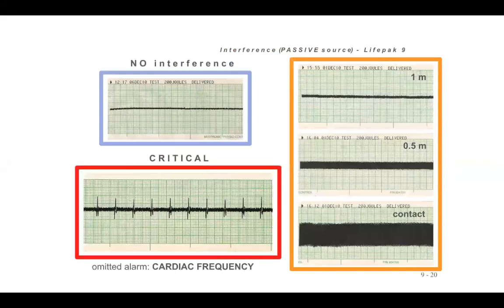And look at this. No patient, this is an ECG in a defibrillator, LifePak 9 Medtronic. So no patient should be like this. I don't have it now. Or I should have a laser pointer somewhere. Here we are, should be this, okay? And 1 meter, half meter in contact. You're pushing your source and you see the effect here. But this is not critical because you can see that. I mean, it's quite evident that there is a problem, but this is much less evident.